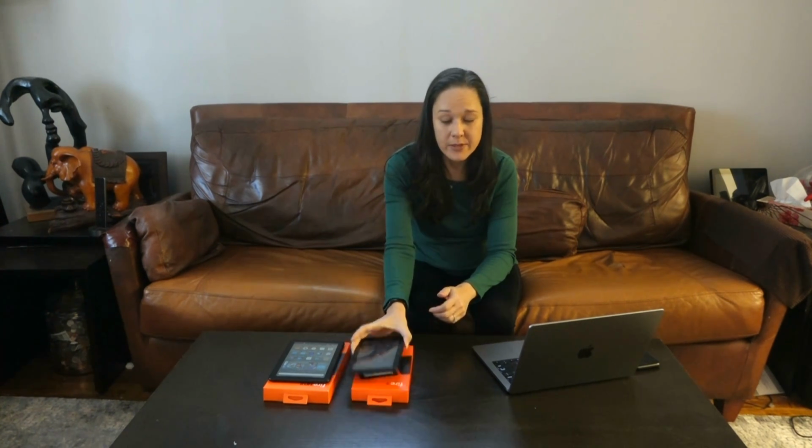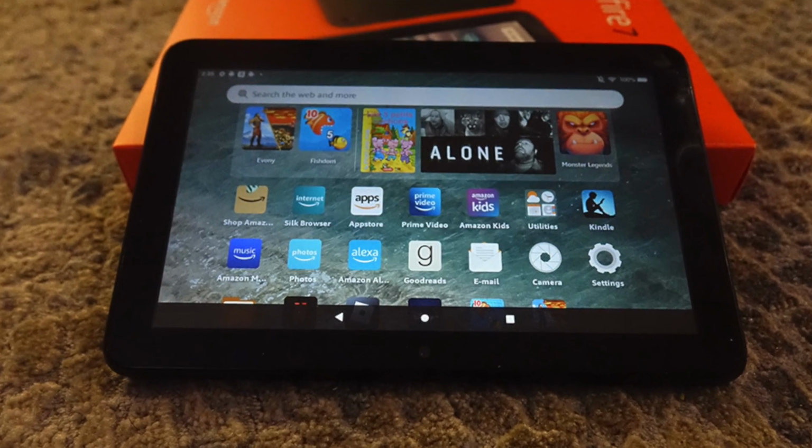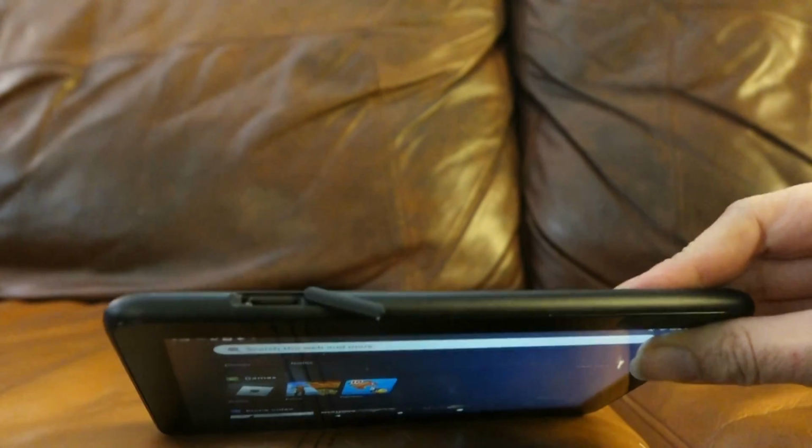So we'll start with the Amazon Fire 7. This is a 7-inch tablet with a 1024 by 600 pixel touchscreen. It comes with 16 or 32 gigabytes of built-in memory. There is a micro SD card slot on the side, so you can expand that up to 1 terabyte, which is great if you want to load tons of apps, videos, games, etc., pictures as well.